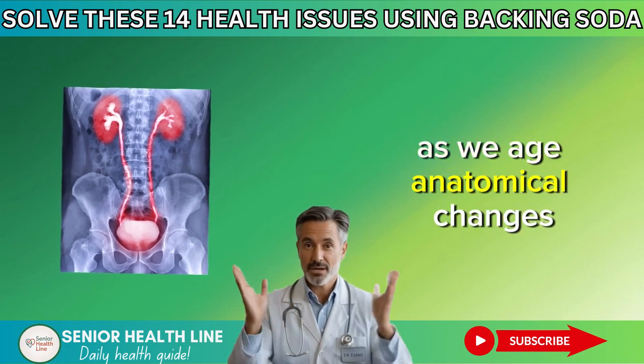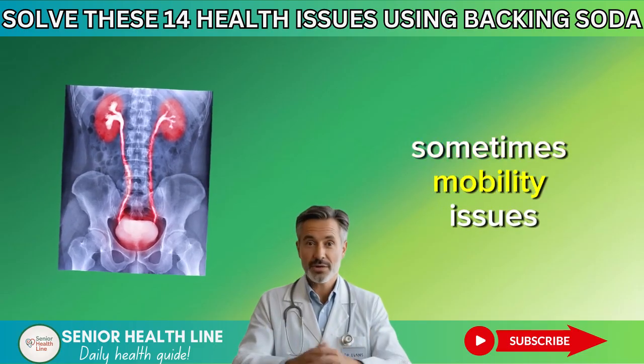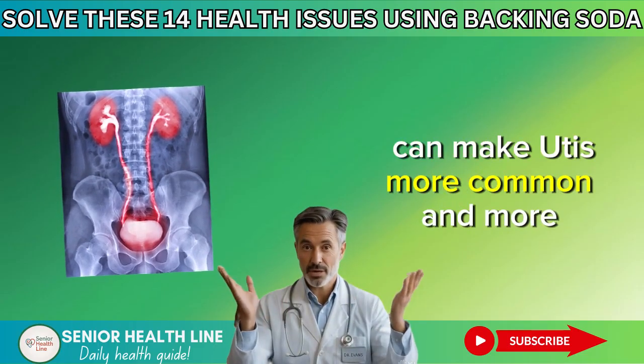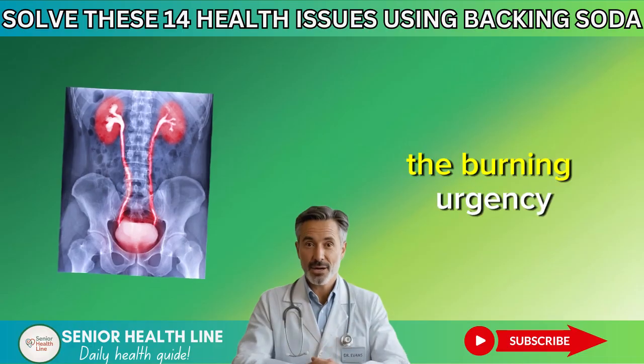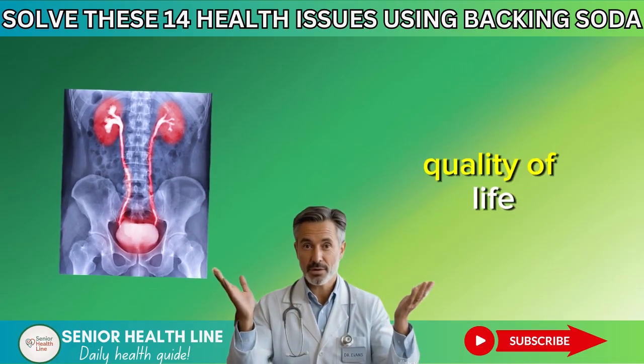As we age, anatomical changes, reduced immune function, and sometimes mobility issues can make UTIs more common and more serious. The burning, urgency, and discomfort can significantly impact quality of life.